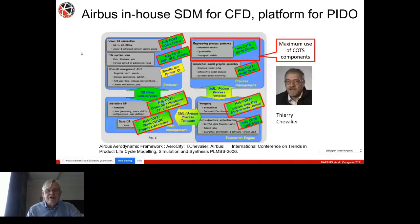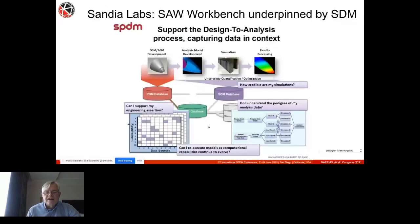But simulation data management underpinning a PIDO solution has also been successful, notably at Airbus and at Sandia Laboratories, where their SDM database underpins the Sandia analysis workbench and the Dakota PIDO solution. So having a desktop for the simulation engineer, be it PIDO or a workbench, can readily be combined with SDM to provide a complete solution to an organization.